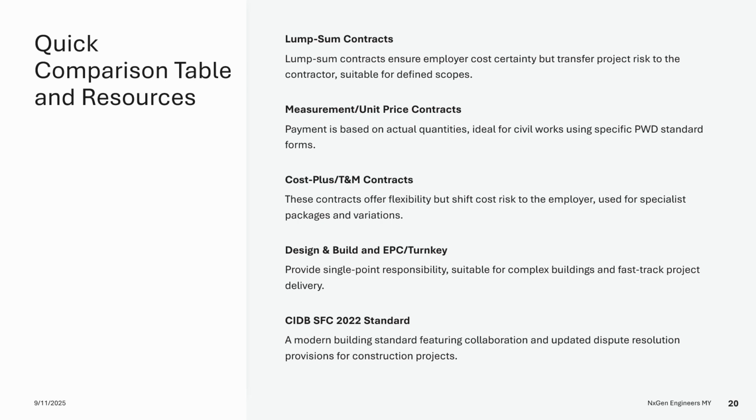Cost plus T&M contracts provide flexibility but shift cost risk to the employer, commonly used for specialist packages and variations. Design and build and EPC, the turnkey contracts, offer single-point responsibility, suitable for complex buildings and fast-track projects. The CIDB SFC 2022 is a modern standard for building works, featuring collaborative elements and updated dispute provisions.